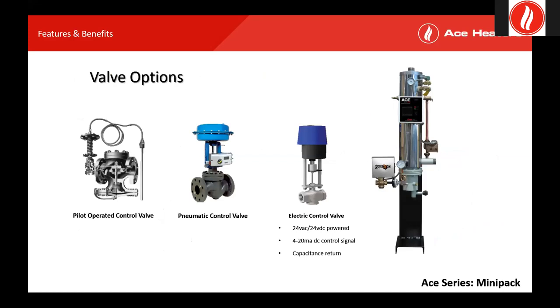So your valve options. You can see there are three basic valves that we do use, and there's actually four, but in this illustration I show three. So you have a pilot operated valve, a pneumatic valve, and an electric valve. Let me take a step back. Back in the early 2000s, when I started with the company, most applications just required a pilot operated type valve, which is basically a mechanical valve that you set with a wheel on the pilot there. It's just a cast iron valve, a very mechanical valve, I should say.